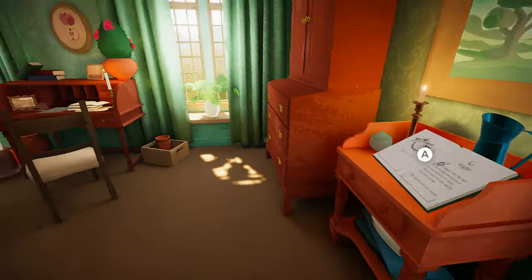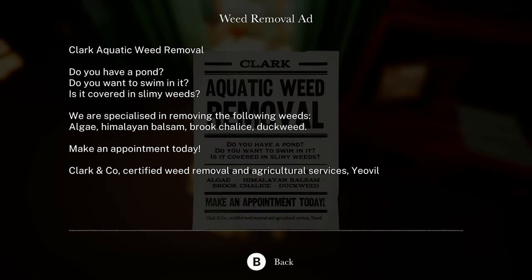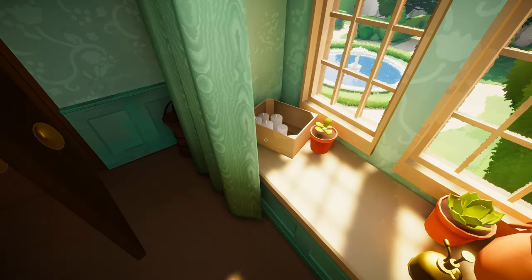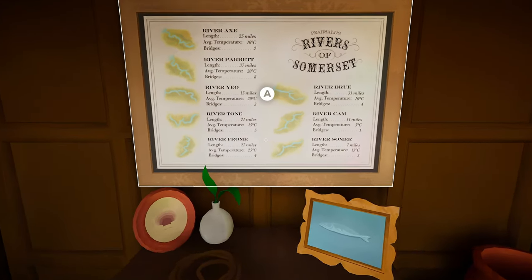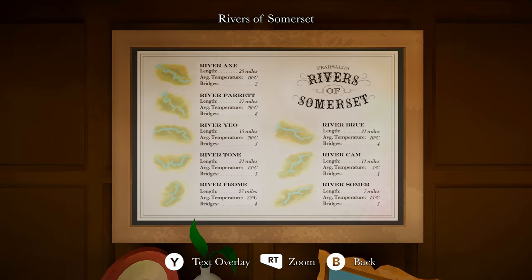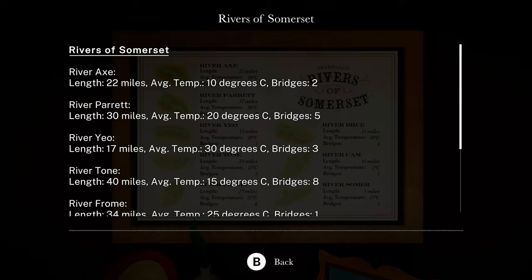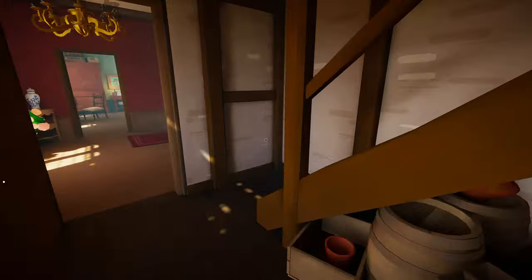The trapped fairy. Maybe this. Pool swims. Let's see. Weed removal. It's got to be that one. Clearly it isn't. Average temperature, 25 degrees. Three bridges. It shows bridges. There's something I'm missing here.